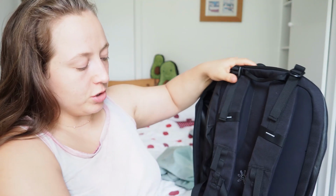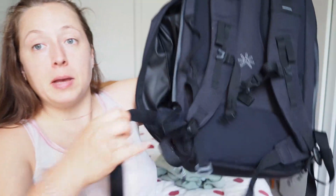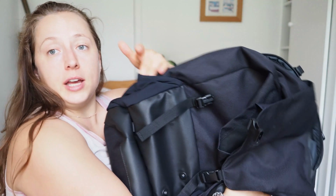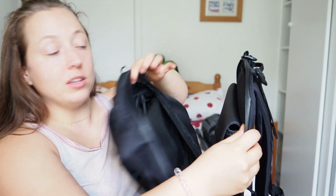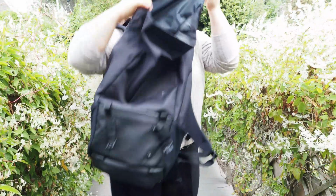In terms of travelling with this bag, it is pretty comfy. It has the sternum strap. Actually, what I do really like about this bag is it has the waist strap, which is really helpful for when it gets quite heavy. It's got one pocket on each side, which is quite useful, and you can access either via that way or via the top by opening up like that and going in. Comes out in the same place.